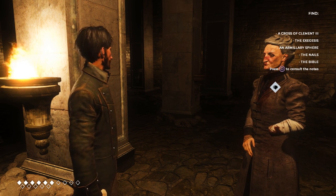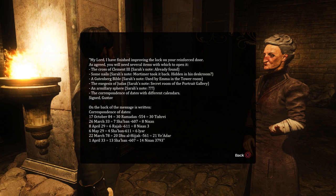That's five items plus the dates. My lord, you've finished improving the lock on your reinforced door. As agreed, you will need several items with which to open it.